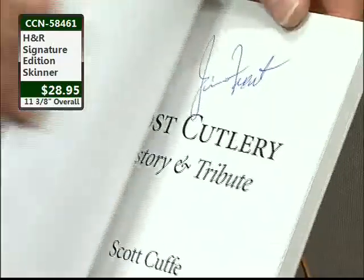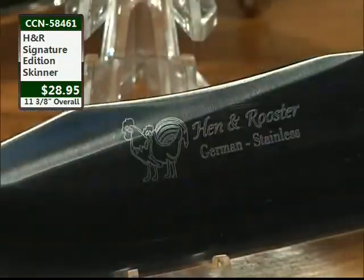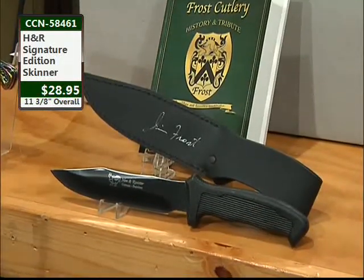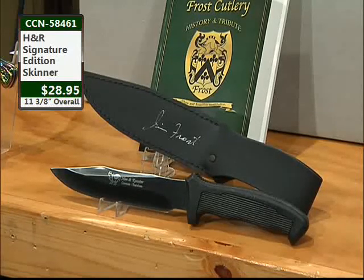And in the free book, I'm telling you, hours of great reading in this book. The knife is $28.95. By the way, you're getting the book for free. The book is $24 and something, so you're getting that free with it.